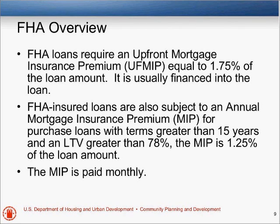FHA-insured loans are also subject to an annual mortgage insurance premium for purchase loans with terms greater than 15 years and an LTV greater than 78%. The MIP on that particular product is 1.25% of the loan amount. The upfront mortgage premium is paid one time at the closing. The annual mortgage insurance premium is paid on a monthly basis.